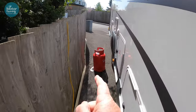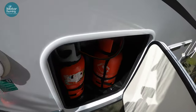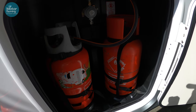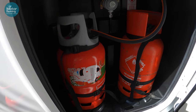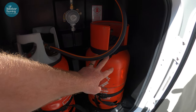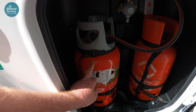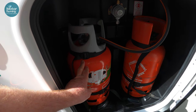There's my 13 ready to go in, and then in here at the moment, which is when we're pottering around the UK, I run with two sixes. That's actually a lightweight one that I got somewhere up north. So I've got a full six ready to go. I'm going to swap out the one that's in use at the moment. I think there's about half left in that. So we'll take that one out.